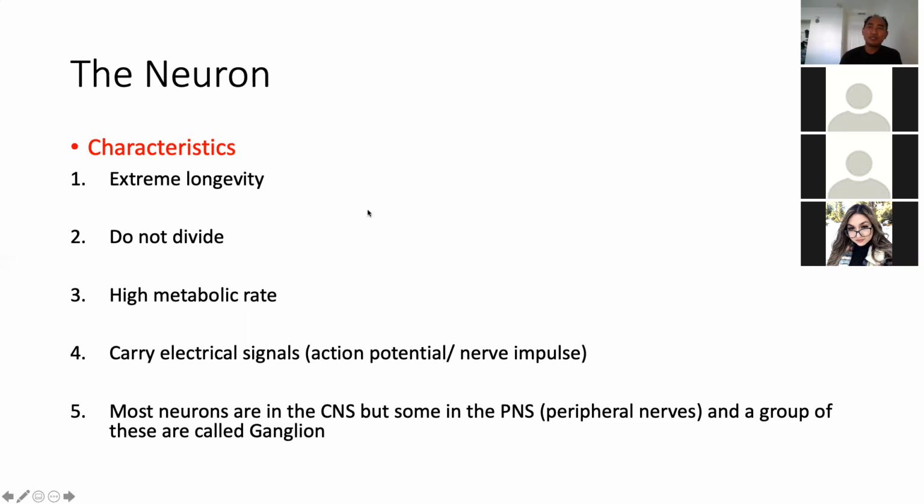And number three is the neurons have high metabolic rate. That means they need lots and lots of oxygen. That is the reason, if we found somebody on the floor unconscious, what do we have to do? We have to make sure their airway is patent, just to give good oxygen, of course, to the heart, and at the same time to the brain, so that we try to feed the brain as much as we can with loads and loads of oxygen. If someone has got brain injury, we have to give lots and lots of oxygen so that the neuron can survive, because the metabolic rate of neuron is really, really high.